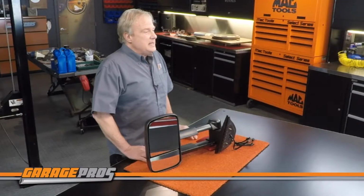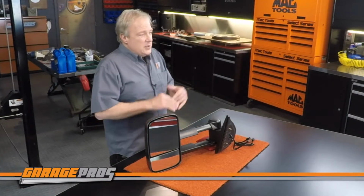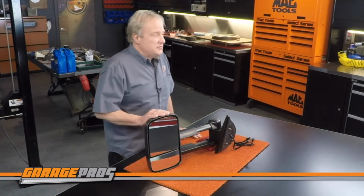Kool Vue mirrors are sold individually and mount using existing bolt holes, which means no drilling is required and installation is easy. They come in a textured black paint that you can leave as is or give it a quick scuff and paint them to match your vehicle. They're made with high quality corrosion resistant plastic so they withstand all types of weather, you know, the 35,000 hour part. And all mirrors are covered by a 1-year limited warranty.